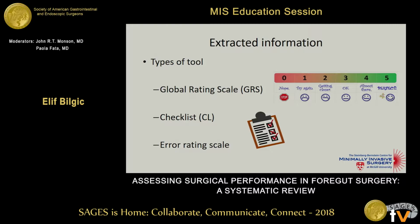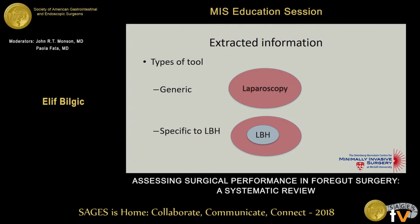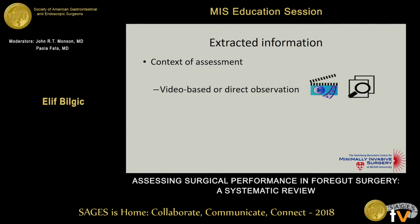So we looked at whether the tools were global rating scales, where they assess general skills required to perform that task. A lot of the time they use a Likert scale of 0 to 5, for instance, with anchors at the different points. Or a checklist, which is a dichotomous scale, where the scoring is yes, they did this, or they did not complete this. An error rating scale is where raters count the number of times a certain error has been made for a certain item. We also looked at whether the tools were generic to laparoscopy or specific to the LBH procedures, and in terms of the context of the assessment, whether they were done using video-recorded performances or through direct observation.